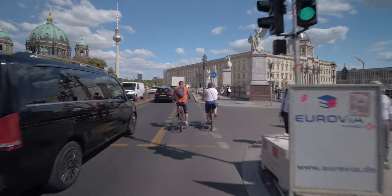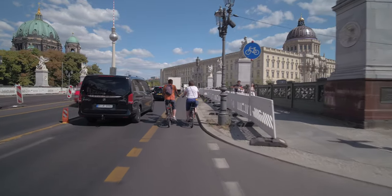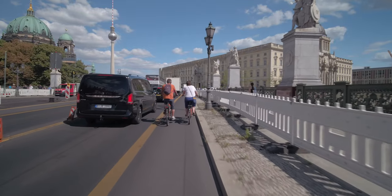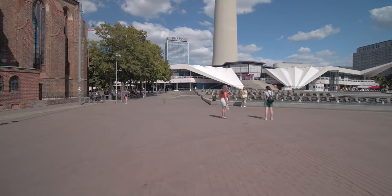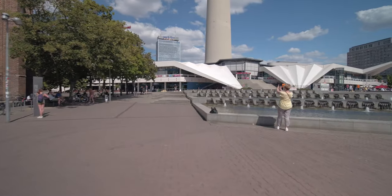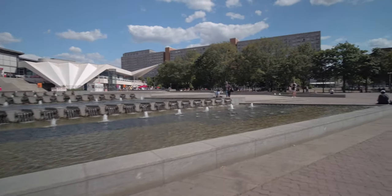On the left side you can marvel at the Berlin Cathedral, a monumental German evangelical church. And on the right side, you can see the reconstruction of the Berlin Palace, which houses the Humboldt Forum Museum. Have a look at the pavilion at the television tower base and the water fountains under the Berlin TV tower.